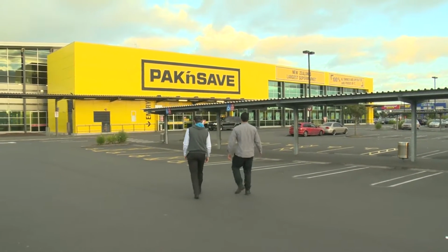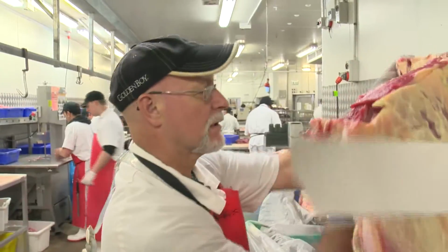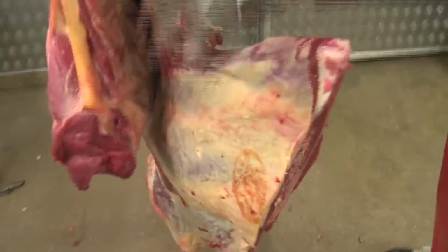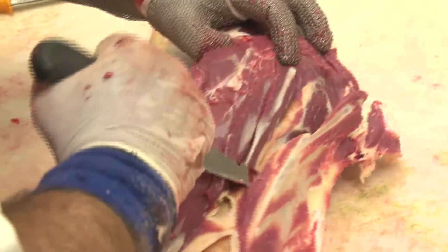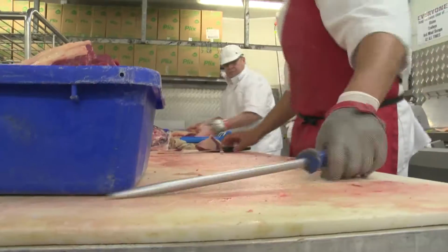To be a good butcher, you need to be thick-skinned. It's not a workplace for the faint-hearted. You need to be reasonably strong, you're carrying around carcasses. You're starting early as well. Any time from about 4 till 6 is probably the general starting time, but certainly rewarding.